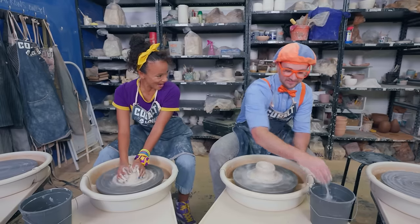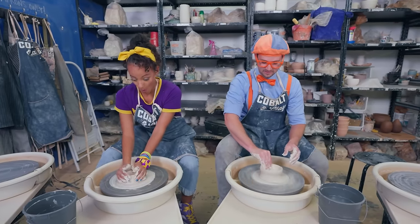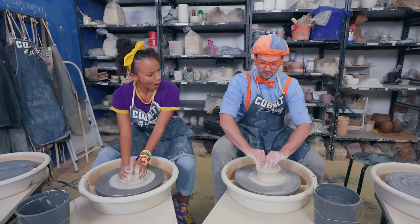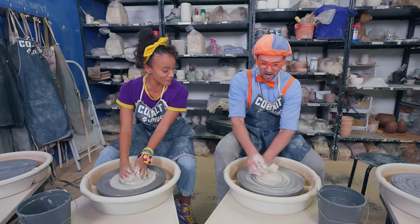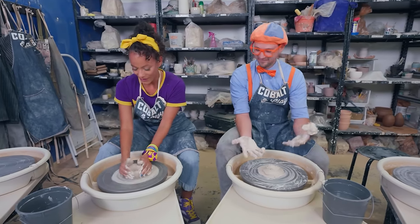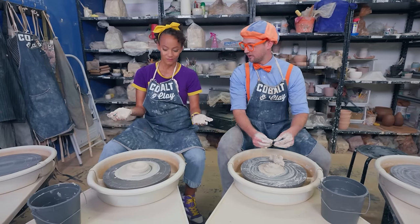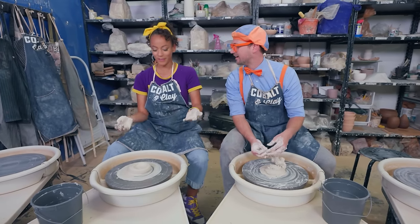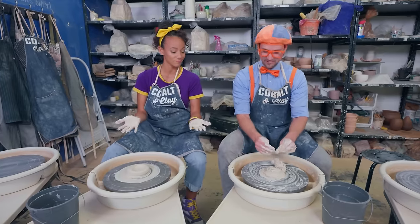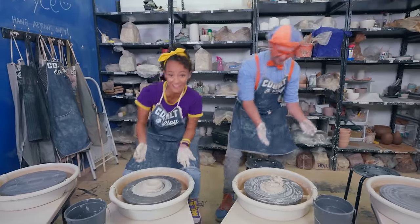Blippi, you're such a natural. Thanks, Meekah. Ready? Here we go. Oh my goodness. Blippi, it's too fast. Oh. It's actually harder than it looks, huh? Yeah. Mine broke. Oh, yours looks pretty cute, though. Oh, well, shall we go to the next station? Yeah, let's try it out. Oh, this is fun. All right, come on.